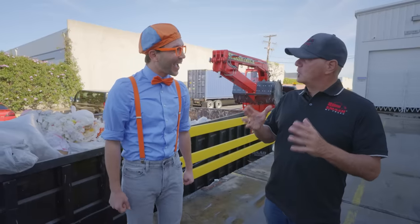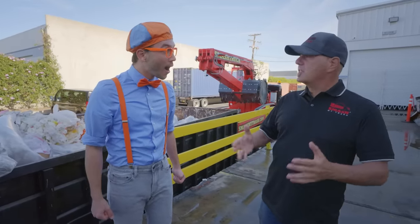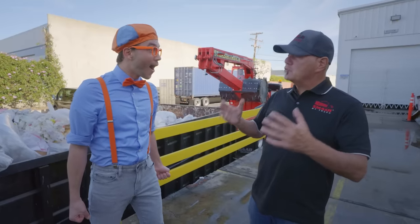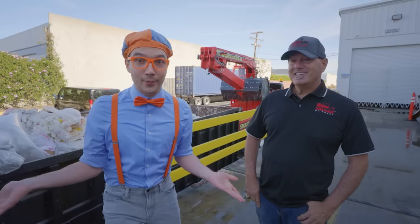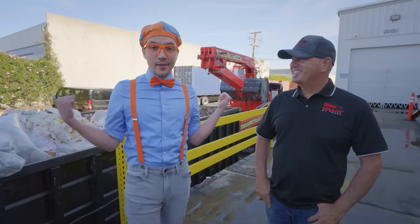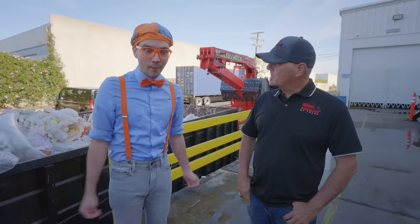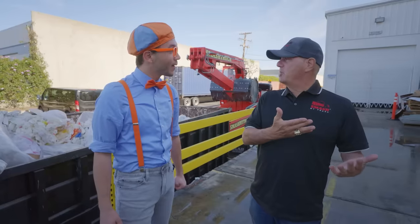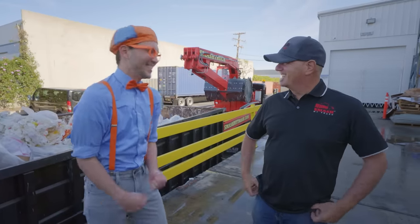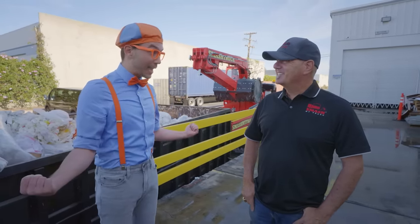Absolutely. Also, by smashing it down, we're able to fill this bin a second and third time, so we eliminate the trucks on the roads that haul the trash away. Whoa! No trucks on the road means it's better for the environment. And you can refill this bin two times? Three times? Whoa, that's a lot of trash. And most important, we save the customer money so they don't have to haul away as frequently. That's important too. Do you think we could see some trash get smashed?